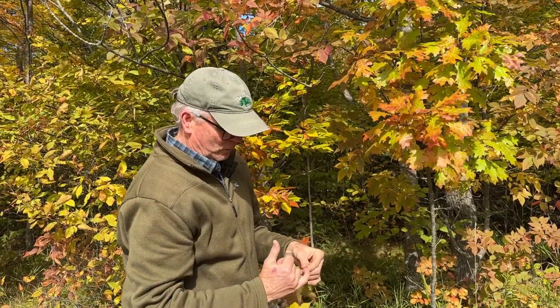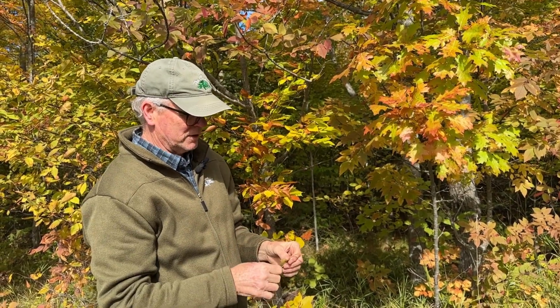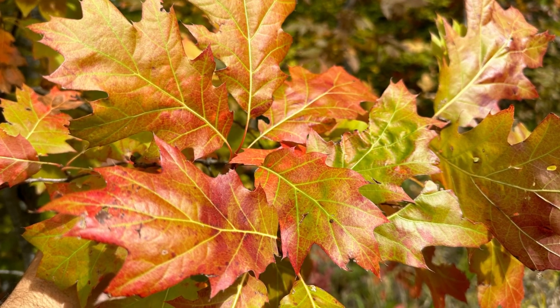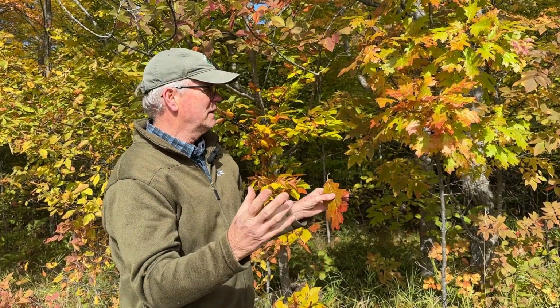A layer of cells forms right where the leaf stem, which is called the petiole, joins the twig. A layer of cells forms called the abscission layer, and that's where the leaf eventually breaks off, or abscisses, from the twig. But that abscission layer traps the sugars that are still being made in the leaves, and then through the magic of chemistry, as the weather cools, especially as the days shorten in fall, these pigments form, the reds and the purples.